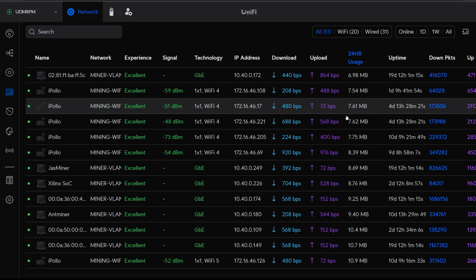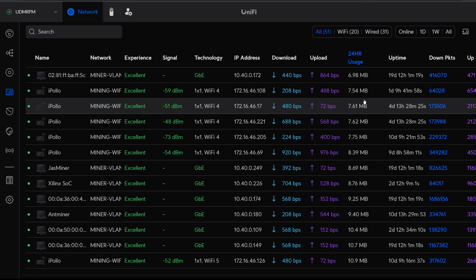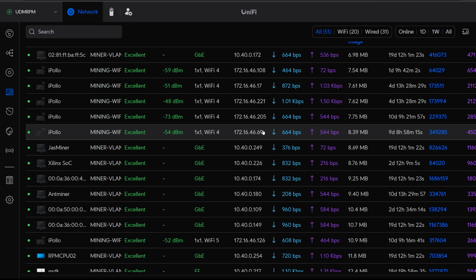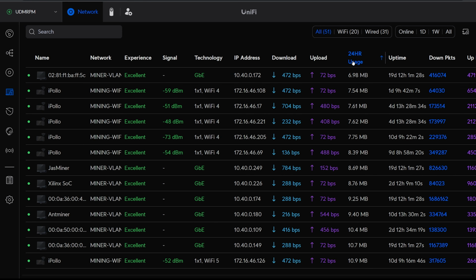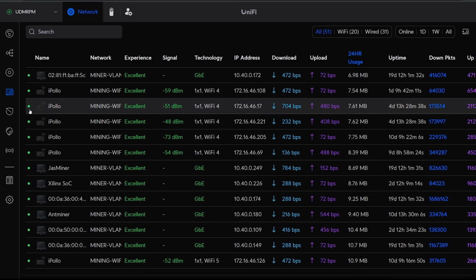You can see this column right here, every 24 hours, how many megabytes or gigabytes they're using. I do have my personal computer, which I'm recording on right now. It's in gigabytes because when I upload videos to YouTube, it shows 24-hour usage in gigabytes. But anyways, I'm just showing you guys my mining rigs here. Okay, so iPolos. All my iPolos are around 7.6 megabytes, averaging per day.